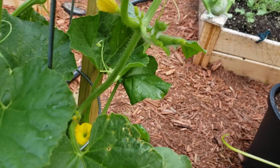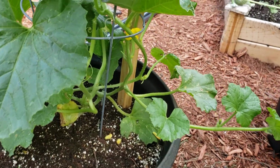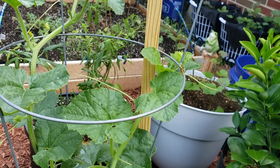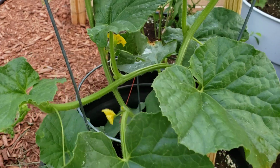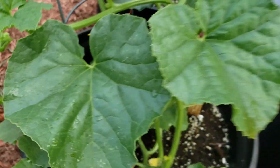Y'all, these are the cantaloupe, by the way. I think I said that, but just in case I didn't. And I know it's probably another one on this one. I can't find it. And then this is my other cantaloupe plant. And as well, where, oh, there it is. Look at that. Y'all better stop playing with me.